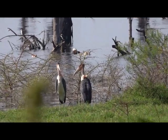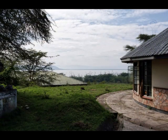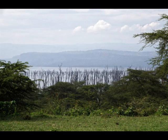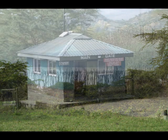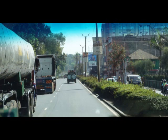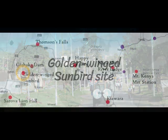We had to head off if we were to make all of the stops planned for today's journey. Lake Nakuru National Park had been excellent. It seemed to have been an all-too-short sojourn in this wildlife haven, and we would never forget the leopard and the bird-filled lakeshore. We negotiated the way through Nakuru town, admiring the flamingo-shaped lampstandards, and headed off to our first stop. We had been promised Golden-winged Sunbird.